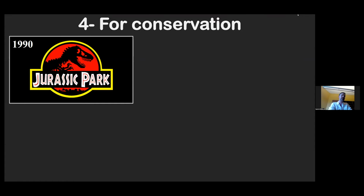And then there is conservation. Keeping specimens is very important for conservation. I think most of you here might be too young, but in 1990, when Jurassic Park, the very first one, I don't know how many there are now, maybe 4 or 5, came out, well, this was really spectacular. And if you've seen that one, you may know the story.